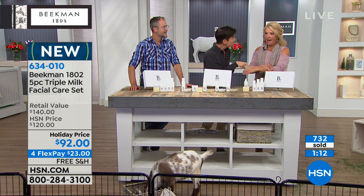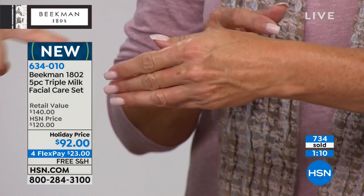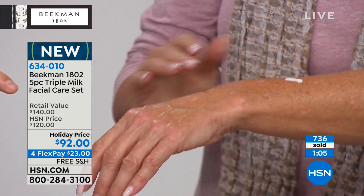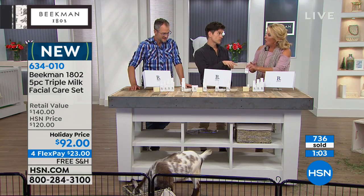Look, there's none of the whiteness. Invisible SPF, but SPF 35. Is it really? Yeah, this has an SPF of 35. Do you sell this separately? We do. Yes, the primer.